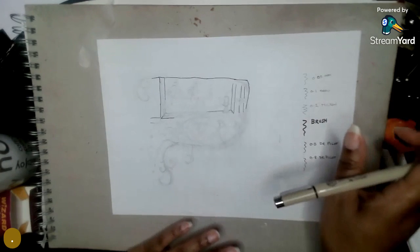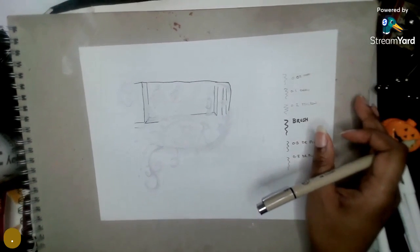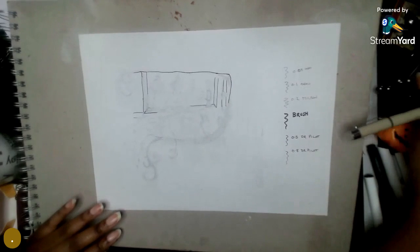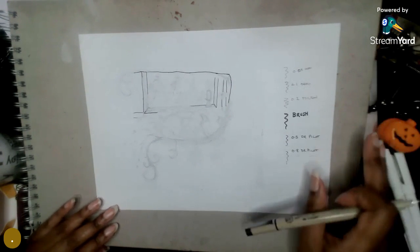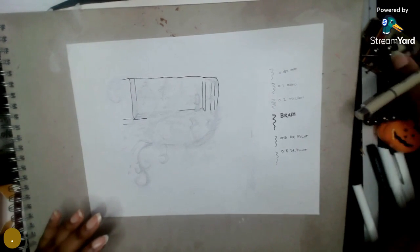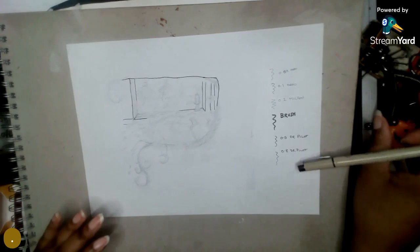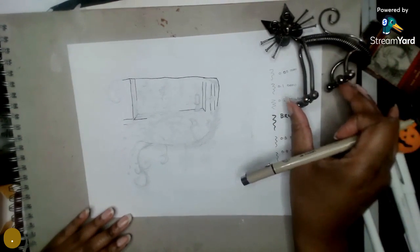Is it time for me to tell you about the calamity of last week? Is it time? I try and make sure I have my little things in shot because they make me feel better. I'm trying to get my little cat in shot. I think you can see my little cat actually. See my cat? Oh, if I put my cat there, you can see my little cat.